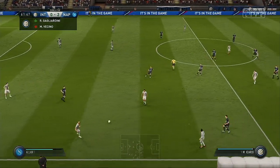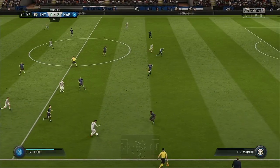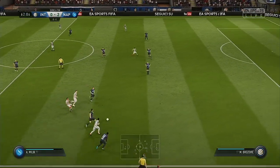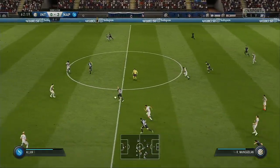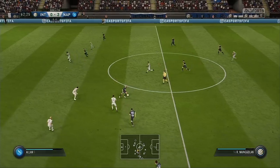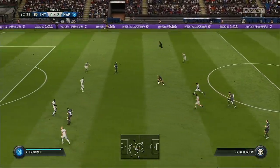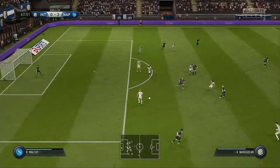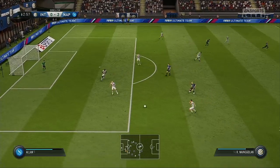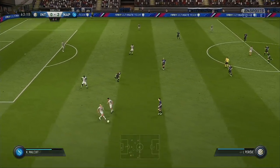Nikola Maksimovic. Allen. Jose Callejon. Quick-witted and quick in his movement too to intercept there. Raja Nainggolan. Nainggolan. Good challenge here. Allen. With Kalidou Koulibaly.